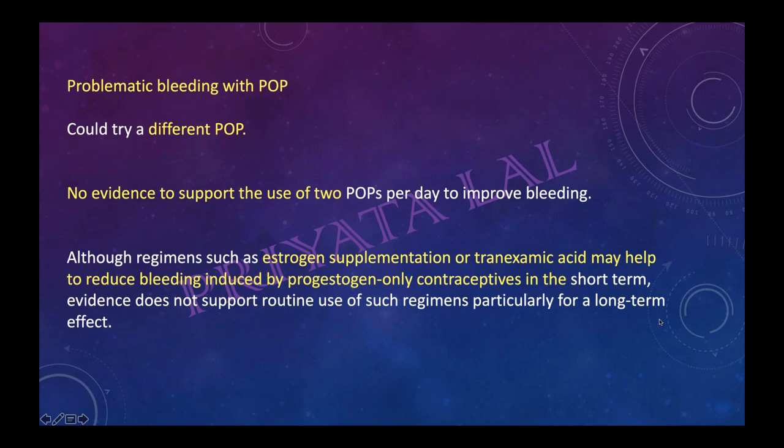Saima, if FSH is less than 30, that means your patient has not reached menopause. She is still in the perimenopausal period. For this kind of patient, you have to repeat FSH after a year or so.